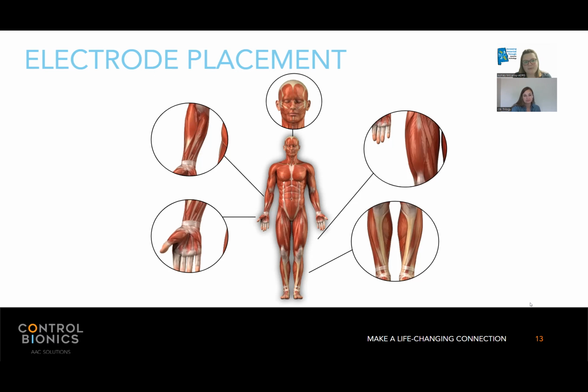And typically we would use switches in communication to allow someone to activate one of their communication grids, select a message on their grid, or switch scan, which means they can click a switch to get to what they want, and then they click a switch that activates it. In this case, the NeuroNode is using electrodes to detect your muscle movement, and that is your switch. So it doesn't require that physical effort from someone to press a button, if that makes sense.